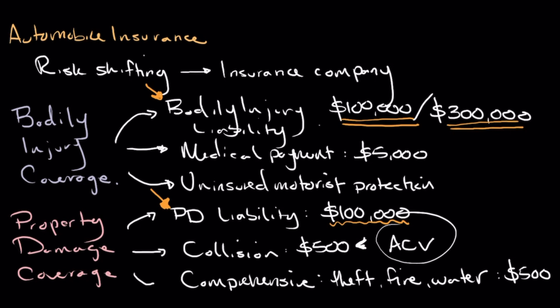So when you're thinking about your automobile insurance, think about those things. Obviously, you've got requirements that you have to carry, but it's really important that you not just select based upon the price, but you select based upon what you are getting and what kind of coverage you need to be able to cover any kind of risk you're going to incur.